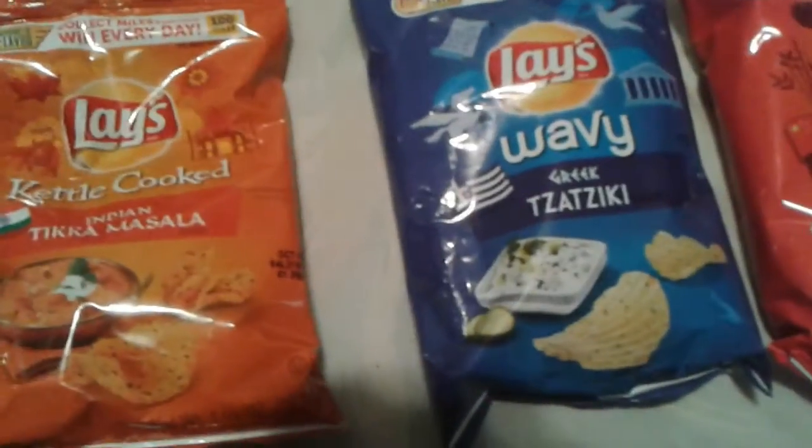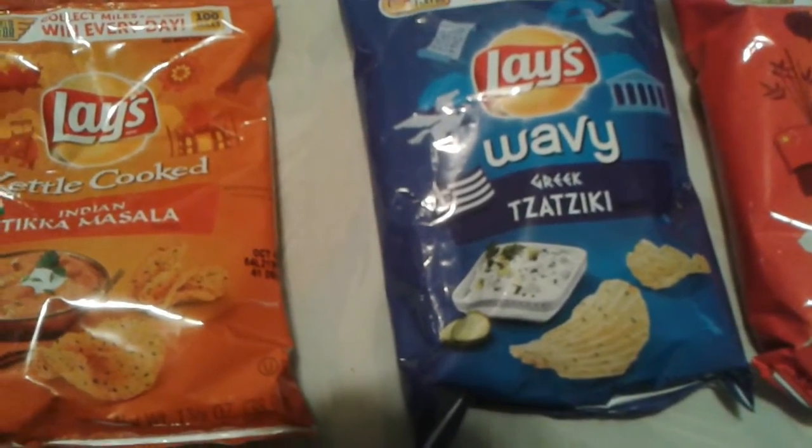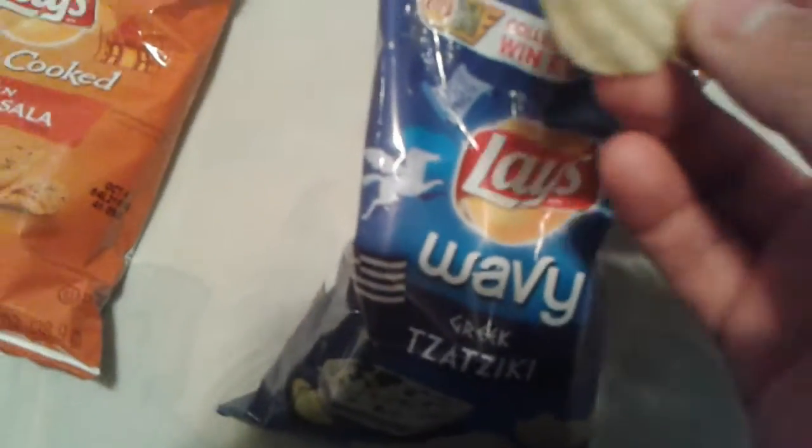And now onto the wavy Greek tzatziki. Alrighty, so I just opened it up, and this is what it looks like. Not much of a strong smell right off the bat, but this is probably the most normal flavor of the four, in my opinion.